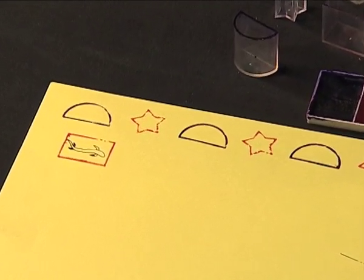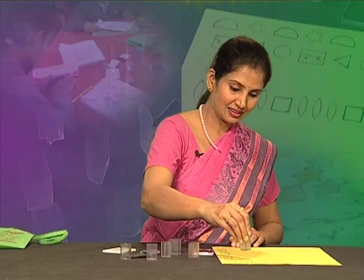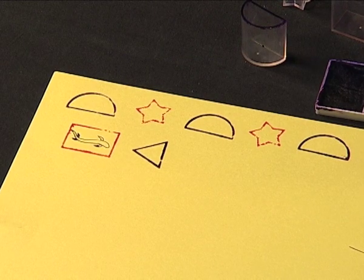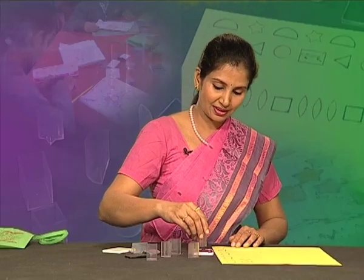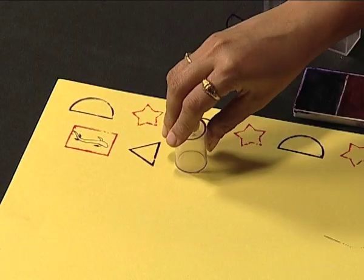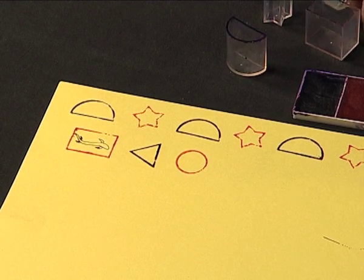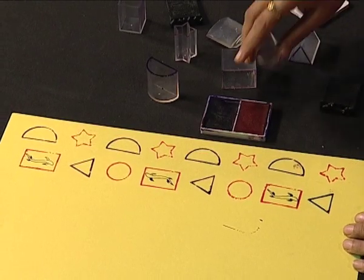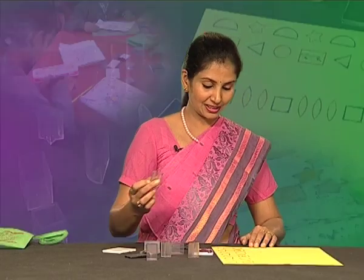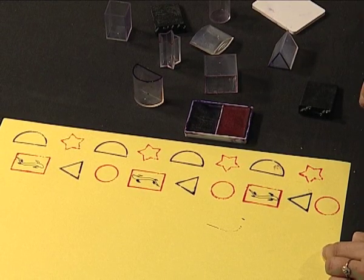And now, let me use a prism, giving a triangle shape, and then I'm using a hollow cylinder with red color. This time a variety of shapes are used, and here I finish the pattern with the hollow cylinder giving a red circle. This is how I have created two patterns.